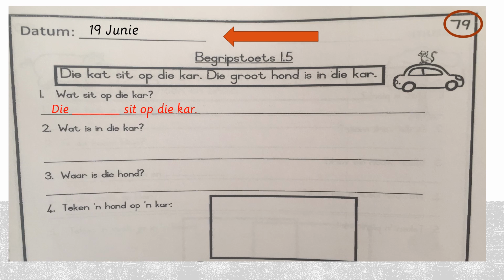Number 2. Wat is in die kar? Alright, so wat is what, is in. What is in die kar? The car. So what is inside it? Die ... is in die kar. Again, you need to fill in. What is it? The cat, the dog, the frog, the hen. What is in the car? Press pause and complete that sentence.